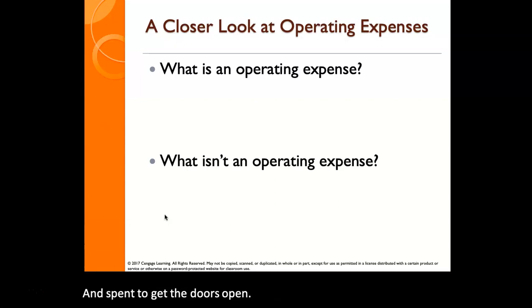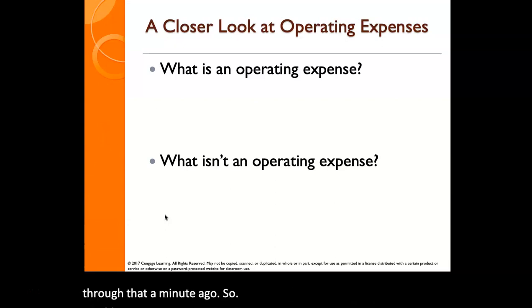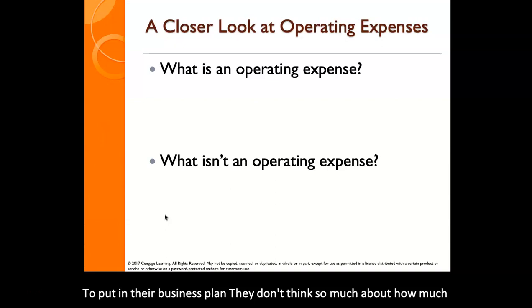Now, an operating expense would be something that you have monthly, whereas the gas bill, the water bill, the cable bill, electric bill, salaries, and I went through that a minute ago. So be able to distinguish between an operating expense and a startup expense. They're not the same thing. And a lot of entrepreneurs, when they're figuring their income statement to put in their business plan, don't think so much about how much it's going to cost them to start the business up. And that's one of the reasons why a lot of businesses will fail, because the entrepreneur has failed to figure out exactly what it's going to cost to get up and running.